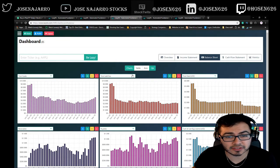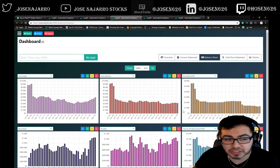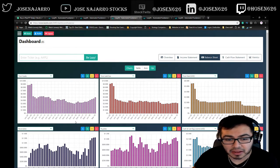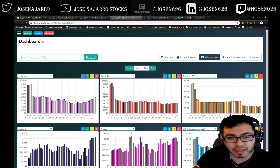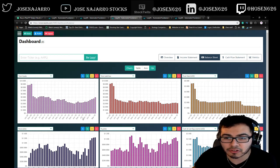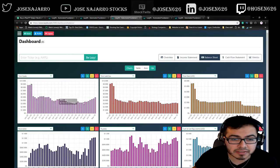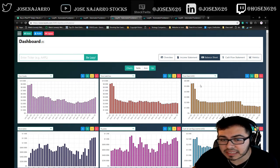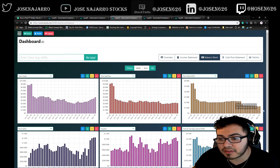Next, we're going to take a look at total assets and the balance sheet. So we have the total assets, total liabilities, total debt, receivables, payables, and cash equivalents. This is my favorite sheet to take a look at because I feel like I can learn so much from the company. Here we can see total assets. This company is increasing its assets. At the same time, it does seem like total liabilities is decreasing. We can see total debt is definitely going down.